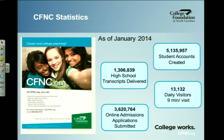As of January 2014, these are the statistics that we have created regarding CFNC. We encourage everyone to create a CFNC account, which doesn't mean you can't access our information if you don't have an account name and password. The purpose for the account that we encourage everyone to create is so that you have a personalized portfolio and profile of your information. Information that you've saved, information that you have discovered or that you have researched on our website, you can house within your portfolio. As of January 2014, we had 5 million plus accounts established on our website.